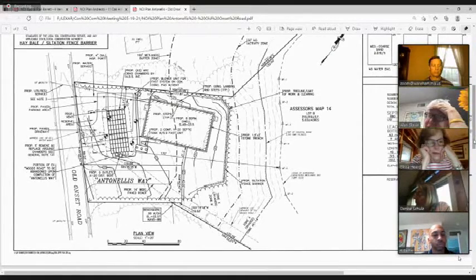Has the septic system been approved by the Board of Health? It has been submitted. I'm not sure if it has received approval yet, but it meets all the standards for approval. Thank you. Questions from the board?